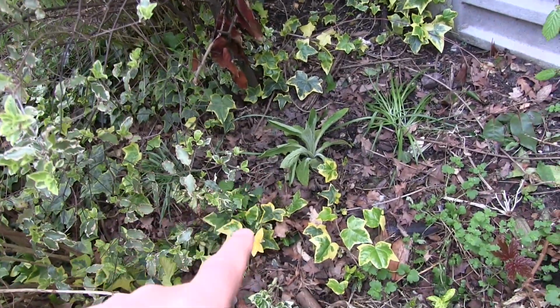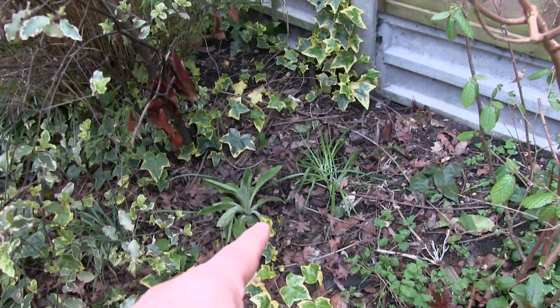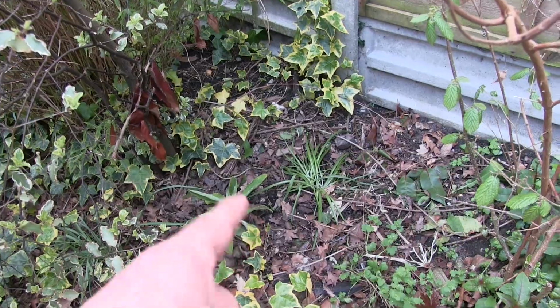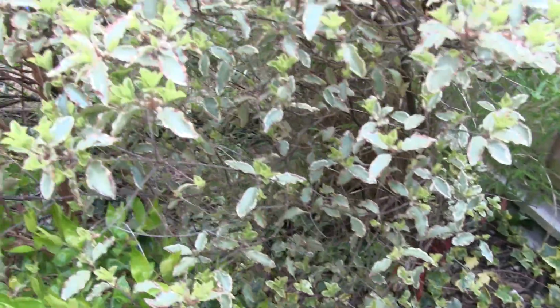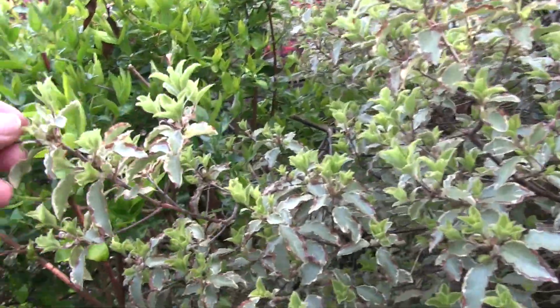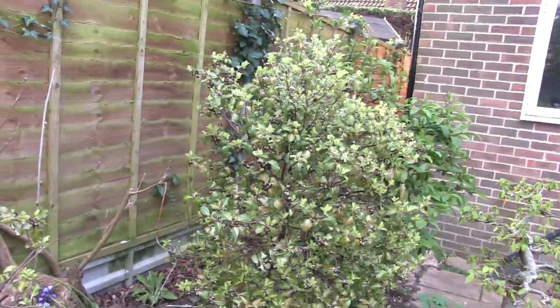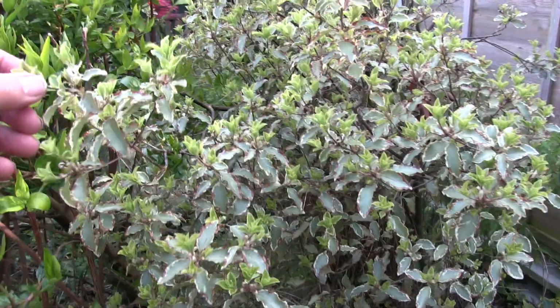Then what else have we got? We've got another foxglove tucked up in there. See, foxgloves should self-seed, so they should form more. And I can't remember what those are. Anyway, planted stuff. Is this one? I can't see flowers on this one. It's a similar bush to the one that had the black flowers on. It may well flower, who knows.